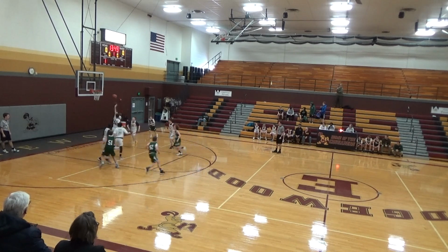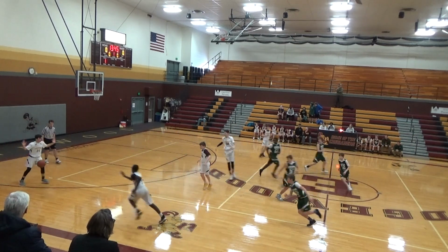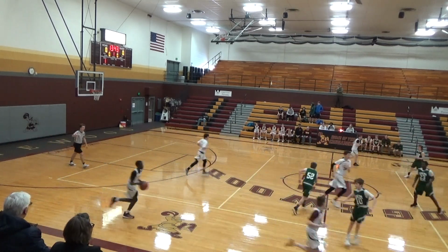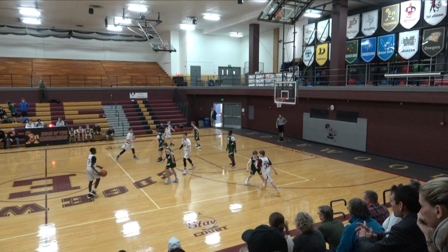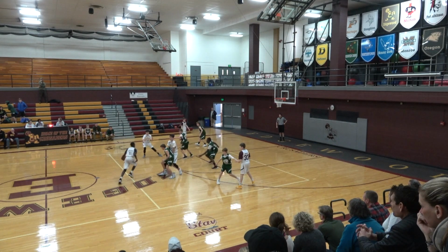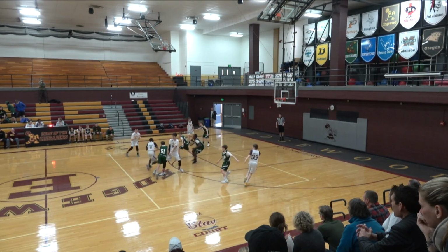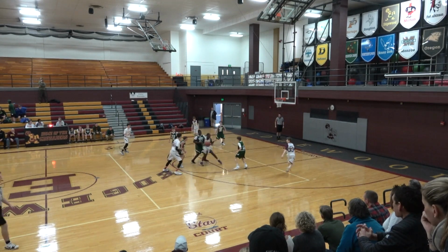Great block by Lake. He kept his hands straight up in the air so he did not get the foul. And he didn't have to even jump. Good screen at the top by Lake, but he doesn't roll towards the ball. Charlie does a great job of finding the open space by following circle motion. And a nice penetration and pass by Al.